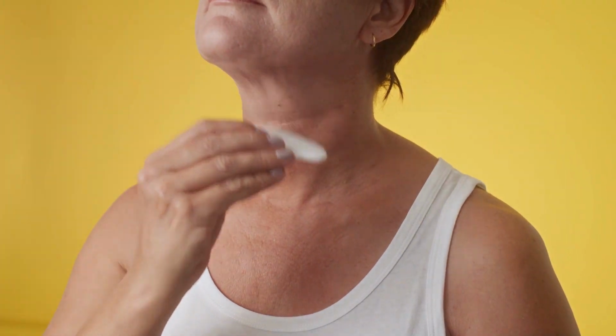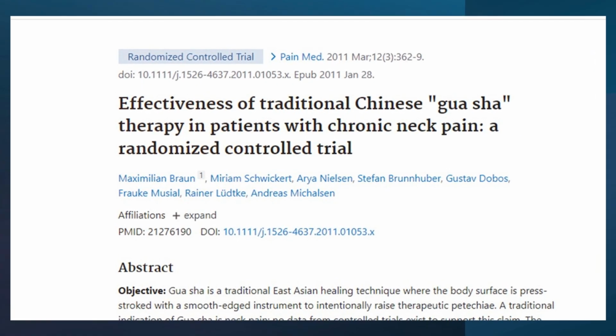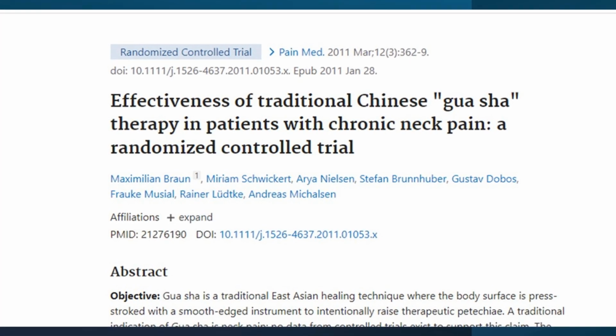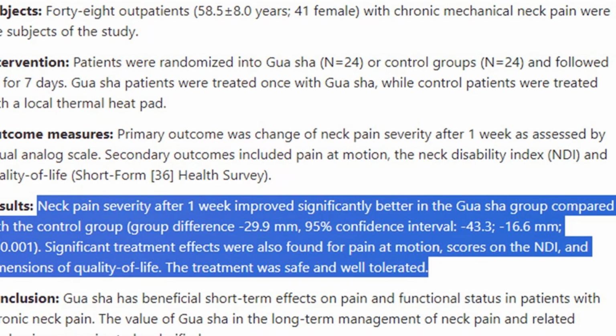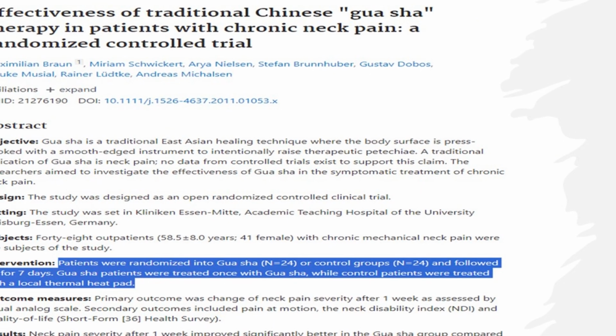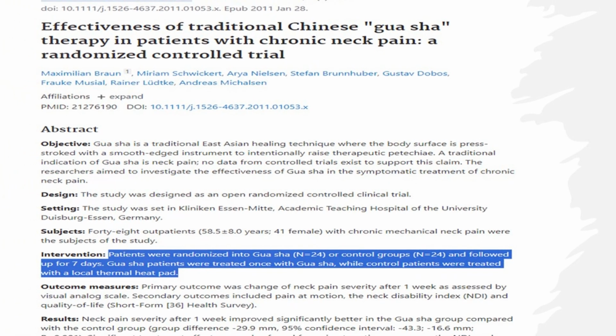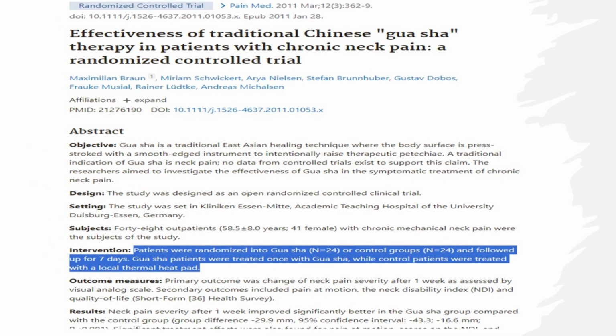3. Relief of neck pain. Neck pain is a common disorder. Arthritis, trauma, and even long-term stress, lack of social support, anxiety, and depression are all important risk factors for neck pain. A March 2011 study published in the journal Pain Medicine randomized 48 outpatients with chronic mechanical neck pain. 24 received Gua Sha treatments, and 24 were treated with a local thermal heating pad. The patients were followed for 7 days.